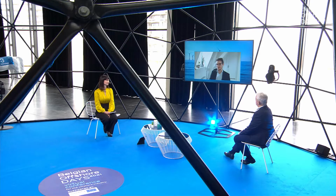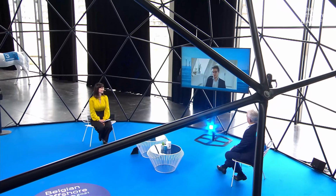And most importantly, we can help them connect to the right partners from our network, where we have a lot of test facilities at hand, like, for example, the Blue Accelerator, which is run by you and the POM West-Vlaanderen. So if you don't mind, I'll just turn around and ask you a few questions about the Blue Accelerator and give you a chance to introduce it yourself as well.